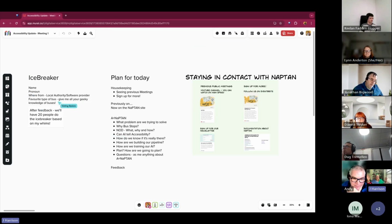So first off, we're going to do an icebreaker. We'll go around the room as we always do. Name, pronoun, where you're from, local authority, software provider you work for, what you do. I decided to go for favourite type of bus because I figured some of you would give me very geeky, very detailed things, and other people would be like, I like a double-decker. And then we'll go through the plan for today.